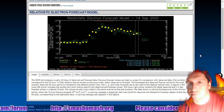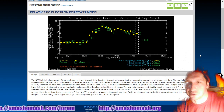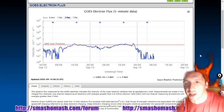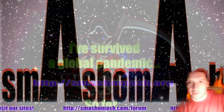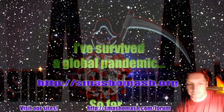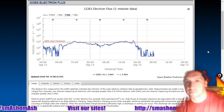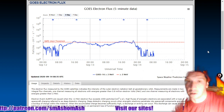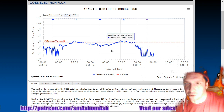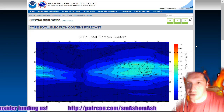Here's the relativistic electron forecast, and we're expecting a small decrease here once again. You can see the 3-day chart here with the GOES electron flux is showing a fairly cratered electron flux, and perhaps we won't reach back into storm levels today. It should be close. I don't think there's a whole lot of electron flux coming.